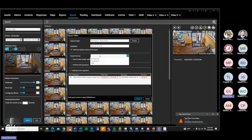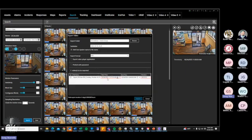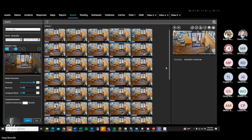I can select a format that's either the Synfia protected format or a standard unprotected AVI or MP4. I can protect it with a password. So now it's actually going to add a password on top, so even with an MP4, I wouldn't be able to open it without that password. I can adjust my time, date, duration, all of that, and then hit export. So very easily, I can get this video off site or up to a cloud and off to someone for an investigation. Right?